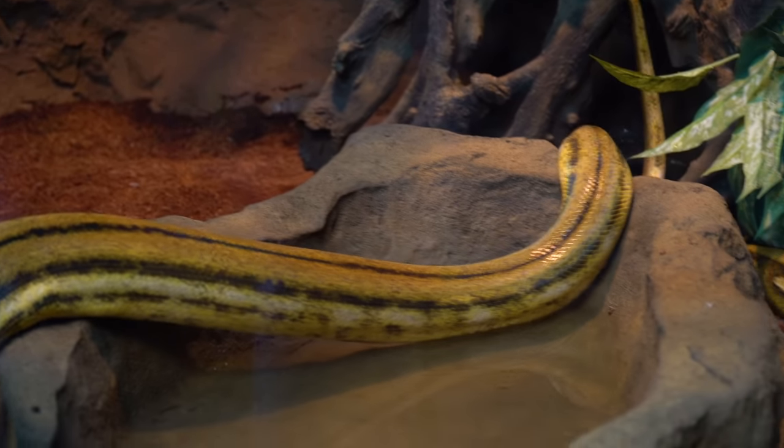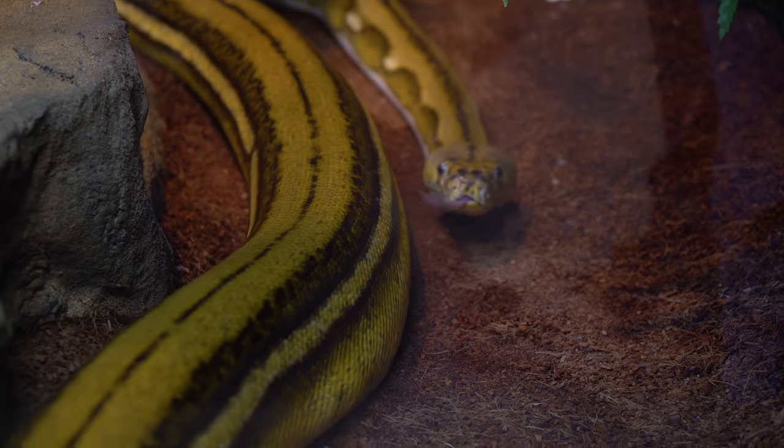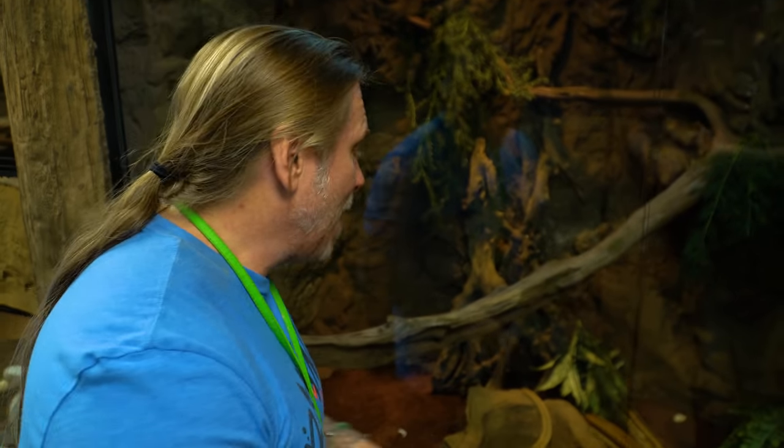She's going to get giant because of her lineage, 18, 20 plus foot, but is super docile. So she's not going to be like Lucy. She's going to be absolutely incredible.